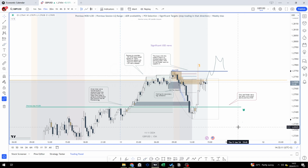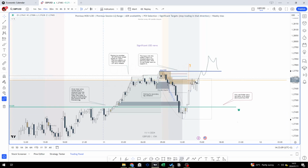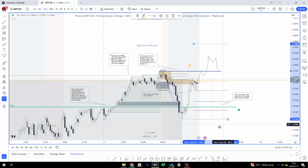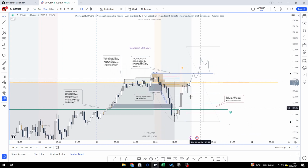Then in terms of longing, we'd need to wait for a 4H candle body break of this level. Once we do get that 4H body break of that level, then we can validate a 4H primary leg and consider longs. When considering longs, obviously we will anchor our fib something like this, and then we can look for a trade or POI that aligns with our 50 or 38% fibs. We can factor in liquidity in the leg, however, we don't necessarily need to do that. The other thing is we can trade from a 50% level because of the idea of New York continuations.